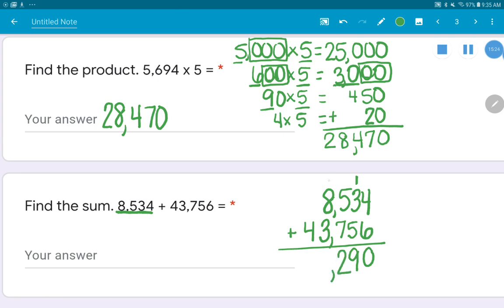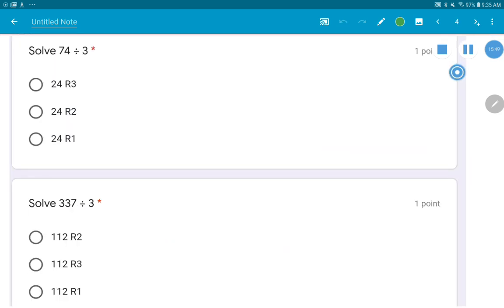Perfect. I'm writing down my 2 and regrouping the 1. 1 plus 8 plus 3 is 12. Very good. And then 4 plus 1 is 5. I'm carrying my 1, and 4 plus 1 is 5. Very good. So the sum is 52,290.